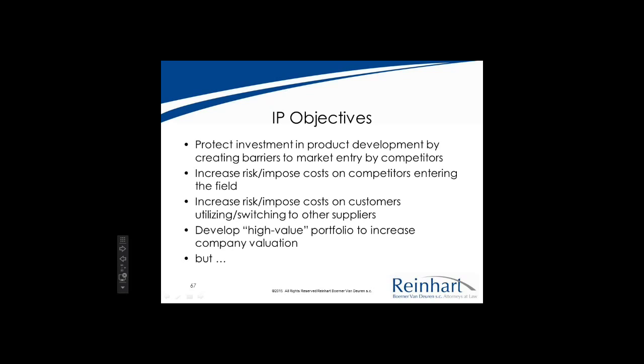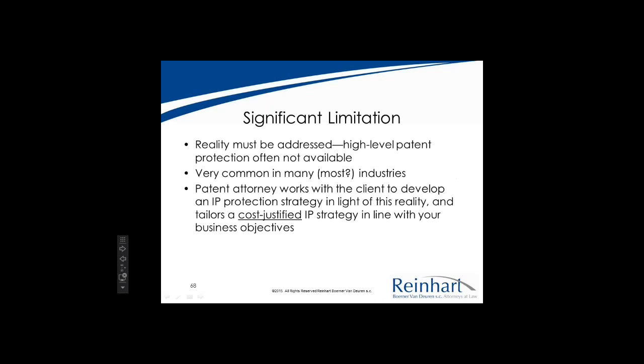So, looking to develop a high-value patent portfolio to increase company valuation is one of the more interesting things that we do, and that's an area that's really company-specific. It relates to an analysis of what the company's technology is and who the potential purchasers or investors are. So that's all the good stuff about good reasons to pursue patent protection.